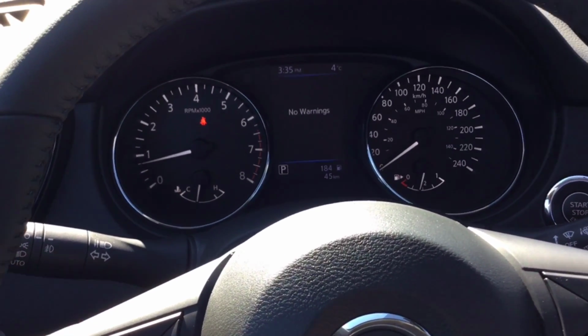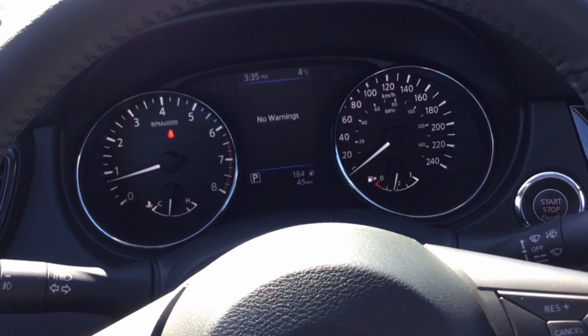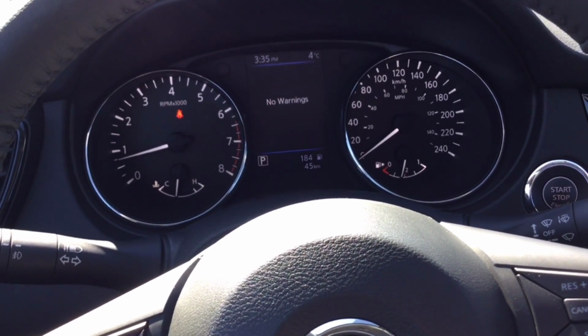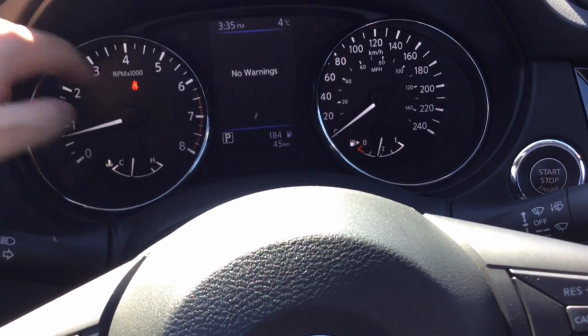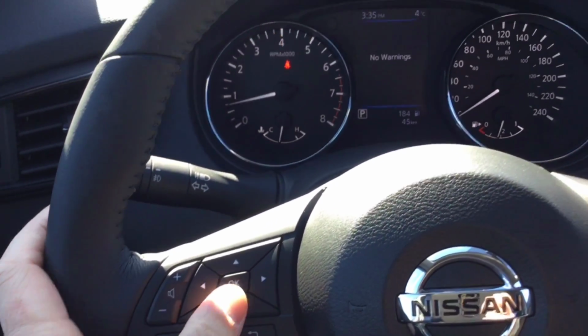Our next screen over shows any warnings. So I mentioned that you would get a warning if your tires are low, you get a warning if your windshield fluid is low, or if you have a door that's not shut. Any number of things can cause a warning. You will get a yellow exclamation mark show up right around here. You can clear that warning simply by pressing the OK button.